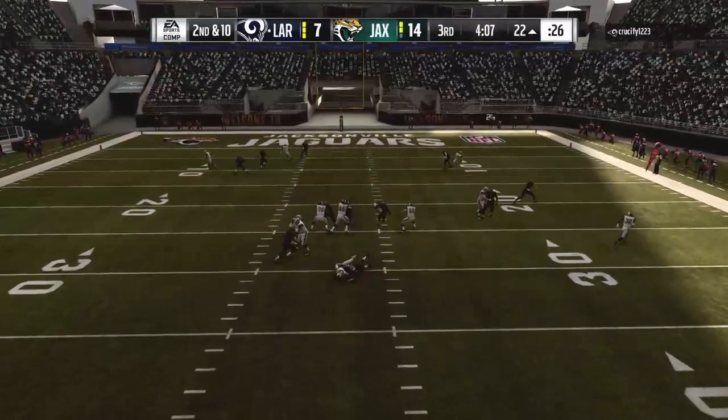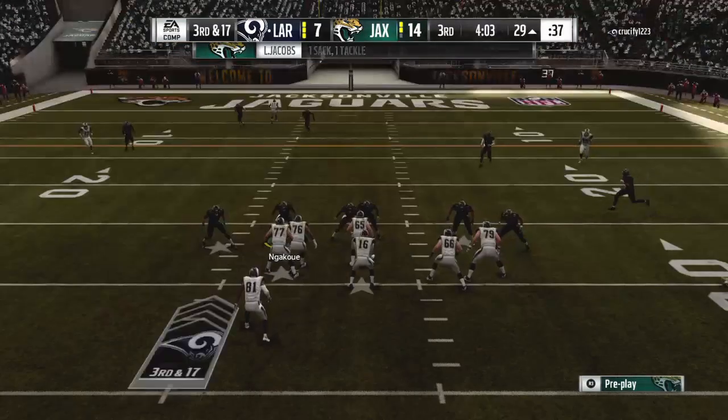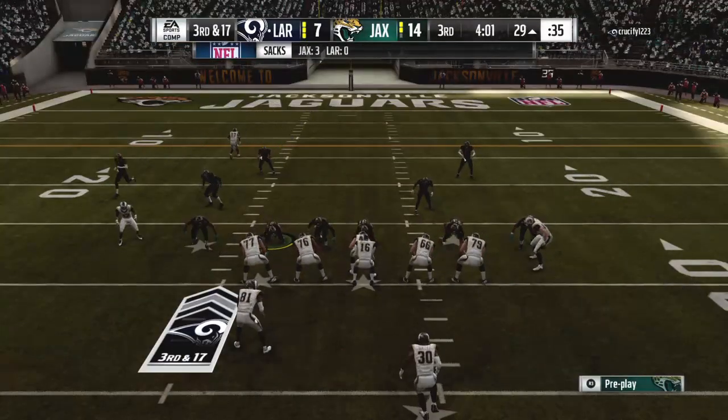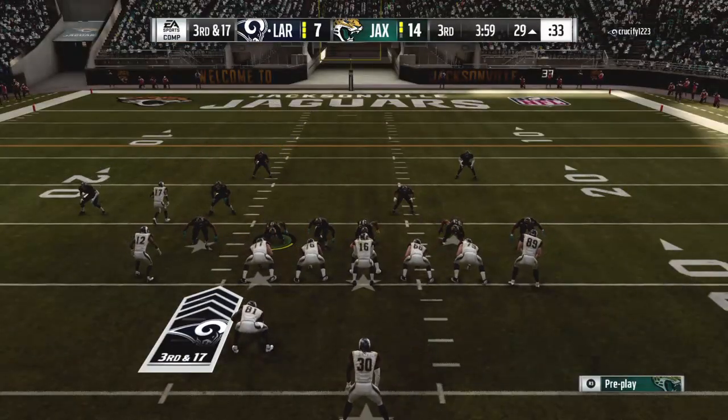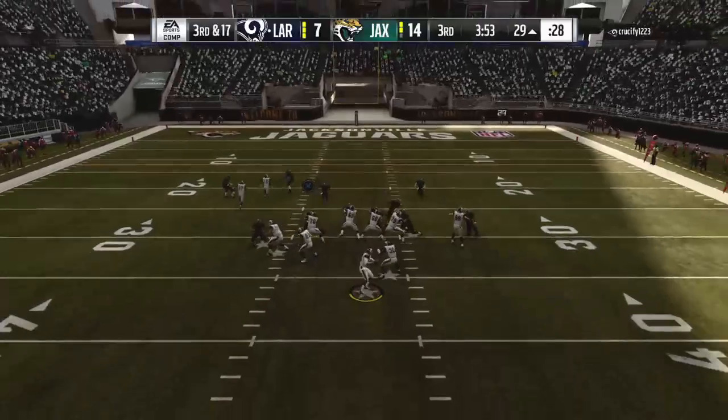Here's Goff. Rush coming, and he's taken down. And that's not a start to have a good drive. Quite like a big loss on a sack, does it? Now they're looking at a 3rd and long, and suddenly the momentum has shifted to the other side of the football. And old Mo is a very, very fickle man.